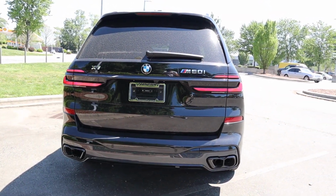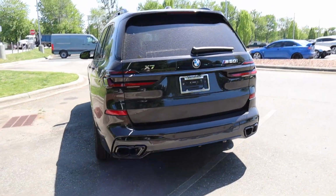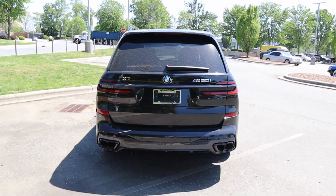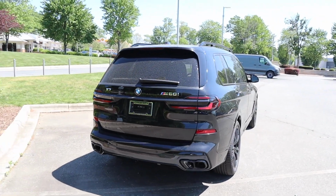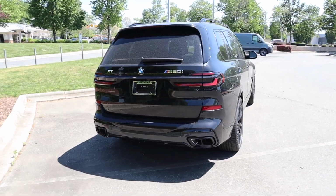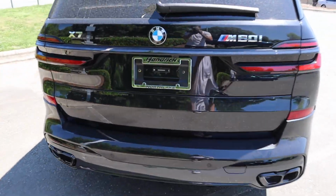There's also the backup camera with all the sensors, quad tip dual exhaust in that lower bumper. And if you opt for the hitch, this can tow right around 7,500 pounds. So not only do you have a practical 3-row SUV, but it's also capable when you opt for the hitch.